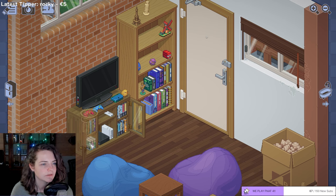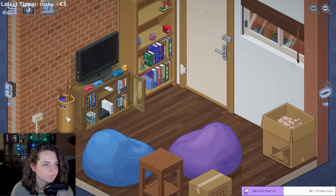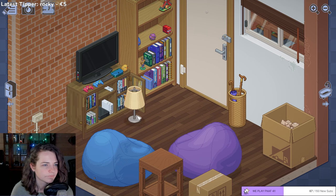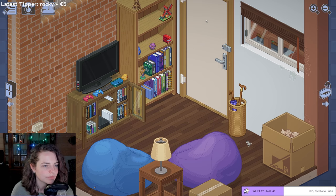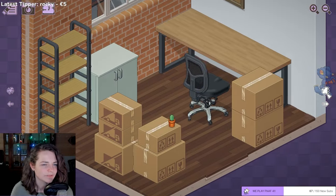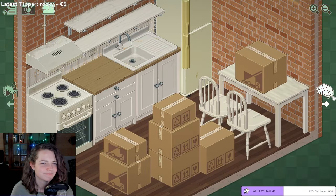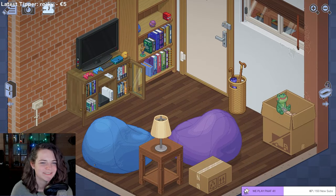More books. Oh. Rubbish bin. You can go there. That looks cute. Oh, it's not a rubbish bin. It's a... We even have a lamp. I love it. Y'all know what we're about to do. This makes me unreasonably happy.